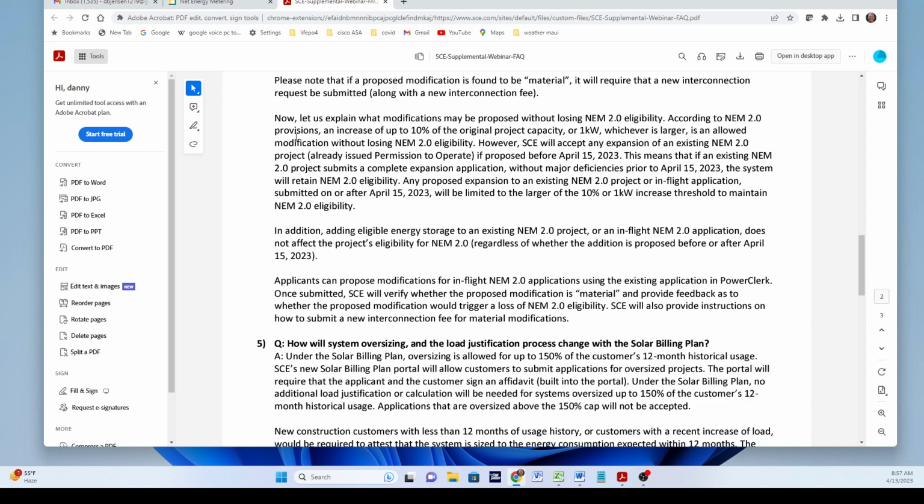So let's see. As far as this, any increase up to 10% of the original project capacity, or 1 kilowatt, whichever is larger, is allowed without losing any NEM 2.0 eligibility. So it seems like there is a gray area that you may be able to increase your system up to 10%. Now that's already in your permission to operate if you've already got NEM 2.0, which I do.